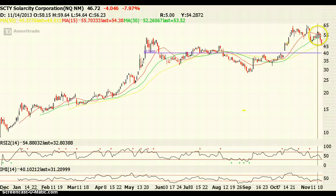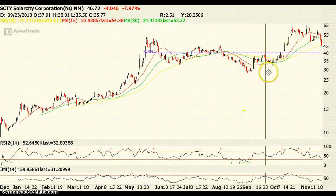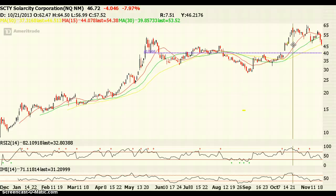You can see the moving average is just starting to roll over. We're not even completely in oversold territory like we were back in the late summertime, end of August, start of September, before we started to rocket higher. Solar City's story is not done yet, but a pullback just like we saw with Tesla.